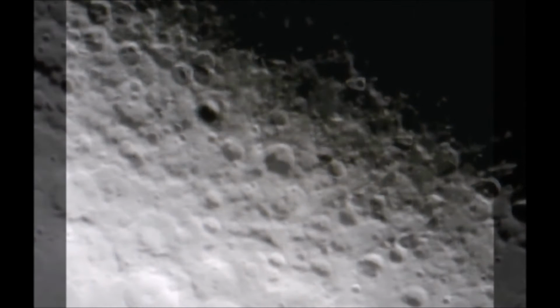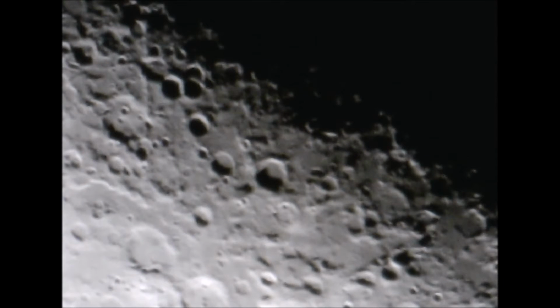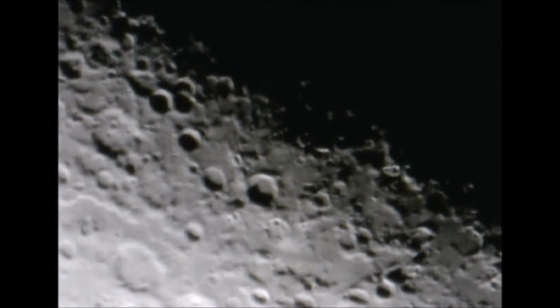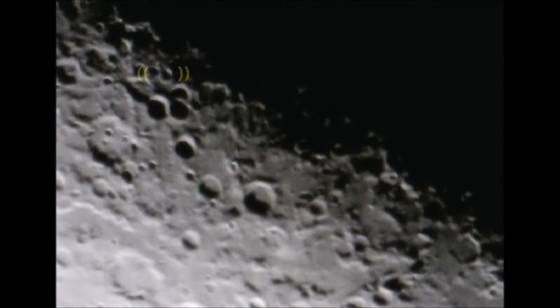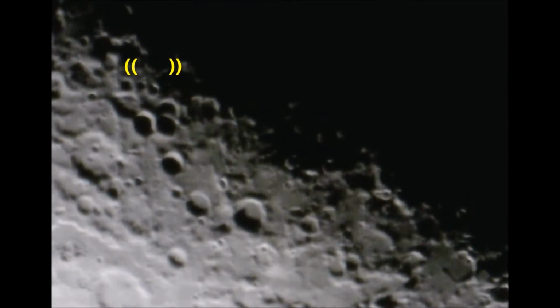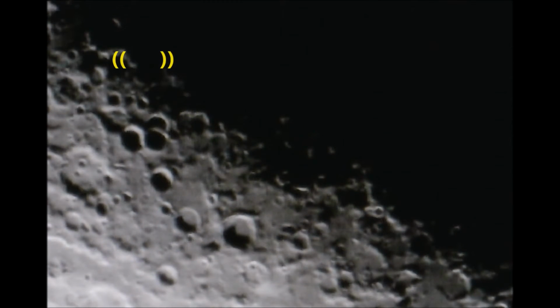Since I'm always on the outer limits of the moon, it's important to know that this building, this beautiful structure that we're seeing in this video, may not be there the next moon phase and may not be there for another 2-3 months. But maybe it will be there every moon phase. It depends on where it is on the line of the dark and the light side.